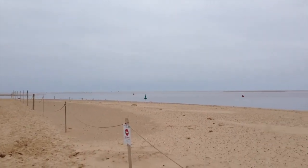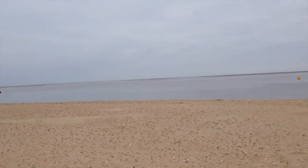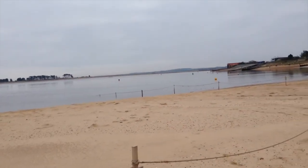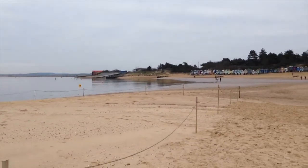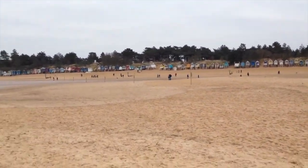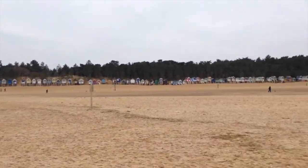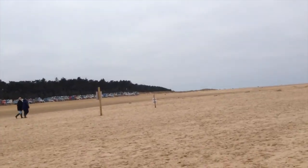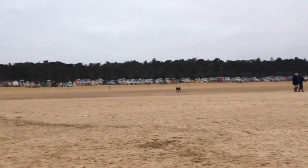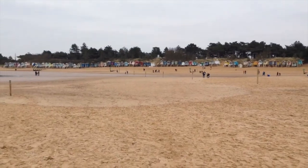So this is a fenced off area, and this is where seals come up and rest. So I thought we'd try this place to see if there are any seals. Car park's just behind the sand dunes. Doesn't seem to be any. I think the reason is because there are lots of dogs here. They probably disturb them or scare them.